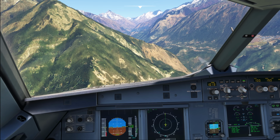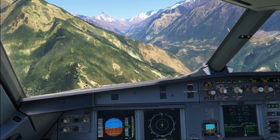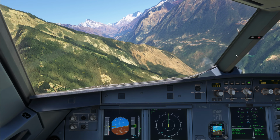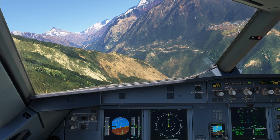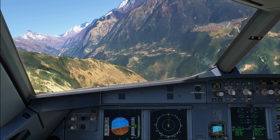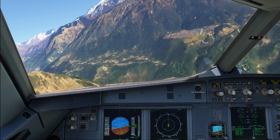Alright, and there's our landing runway just over there. Okay, turning final. Now with that wind over here, it's rather hard to actually keep the... Yeah, don't complain, my friend. Your speed is good. It's exactly where we want it to be.